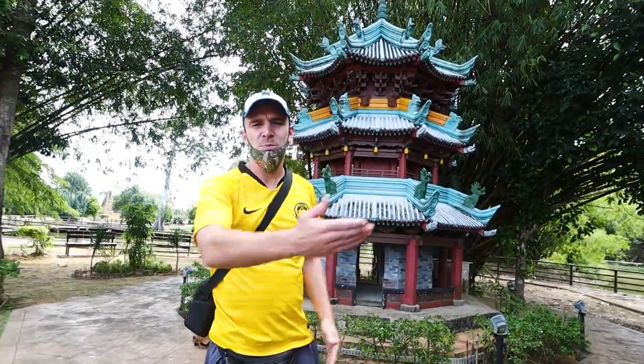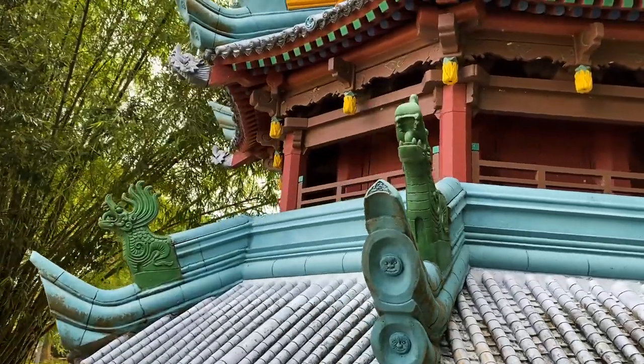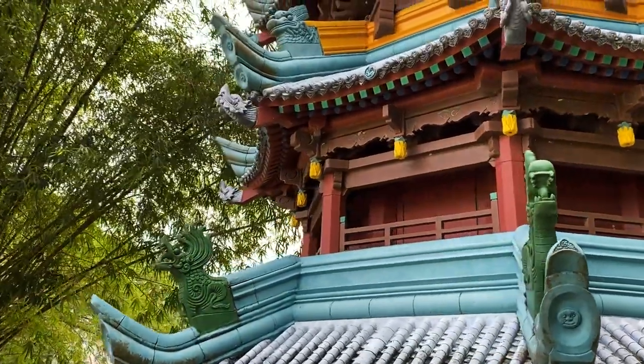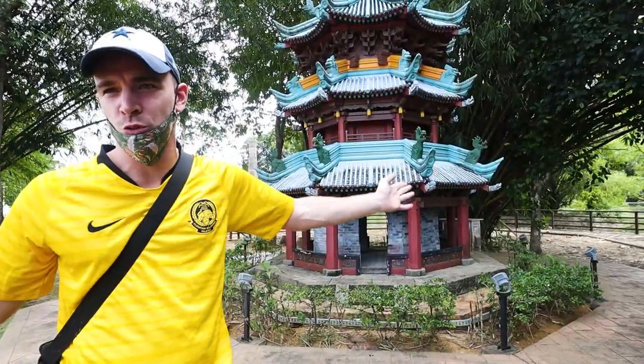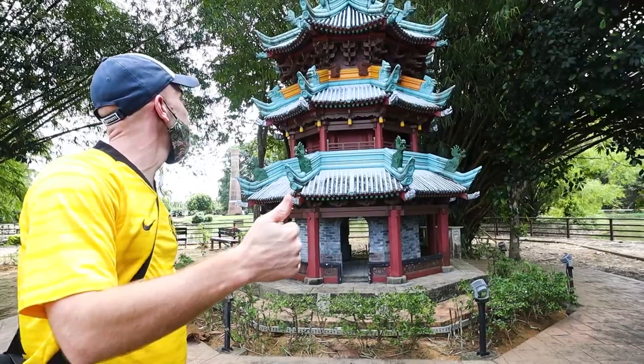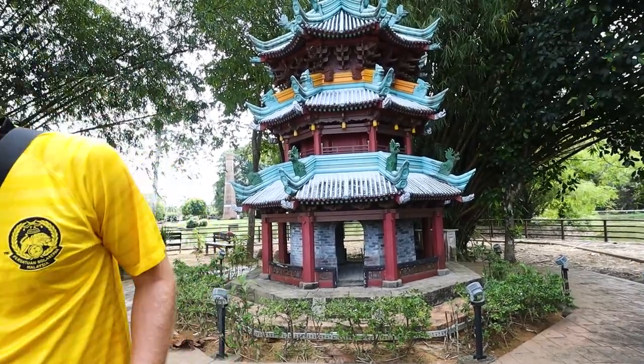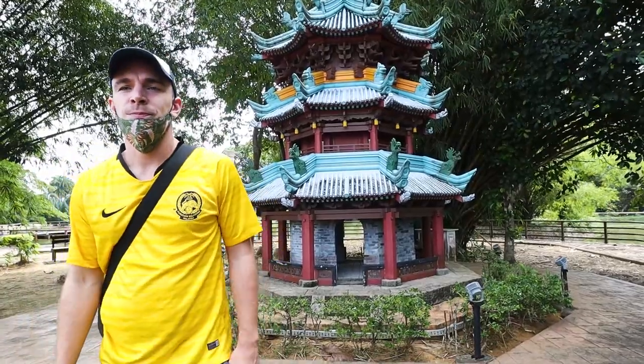Wow. This mosque is a representation of the one originally built in the 7th century. Which is pretty incredible. Although since then it was destroyed and then rebuilt. This is the exact version from 1392. That's still incredibly old. That's so cool. It looks just like a pagoda. I think if I was in China, I wouldn't be able to tell the difference which one is a temple, a pagoda, or a mosque.